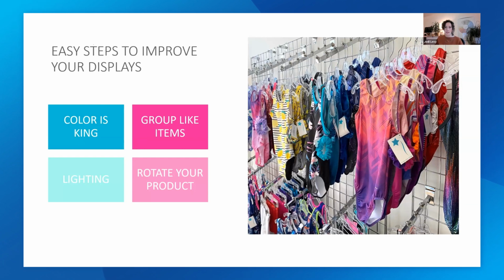And then feature your best-selling items at the front of the store, because as people move around through your store, their interest dwindles as they move around. So put those best sellers front and center, and then put the sale items at the back. So if you have a sales shopper, they have to walk through to see everything to reach those sale items as well.